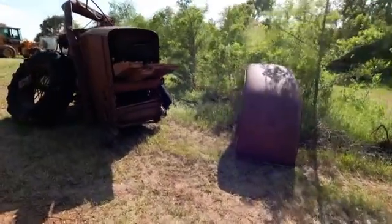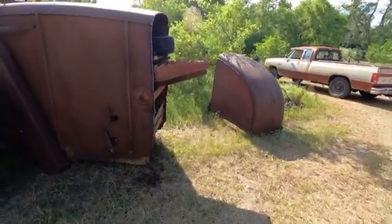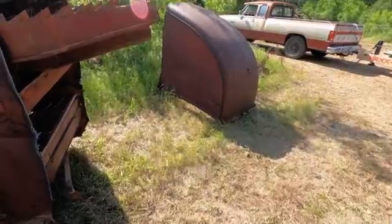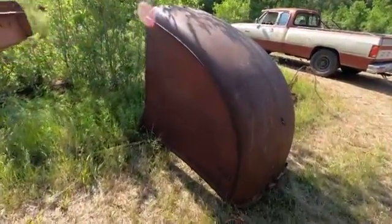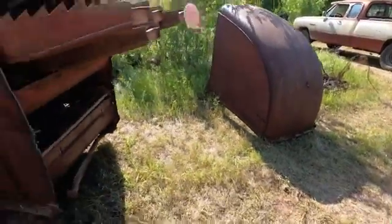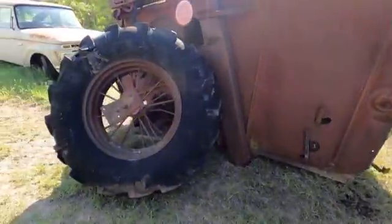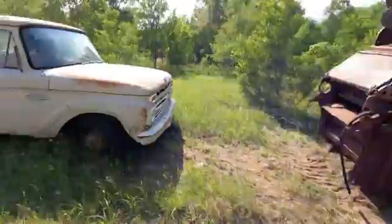Got the second combine cut. I know I haven't videoed the first one yet, but we'll go over there in just a second. All we got cut was this rear piece. That'll make a good canopy to go over a door or something like that. Keep the water off you. Just a neat piece. And then we cut the axles just so I could get it loaded easier. It's ready for the shredder.